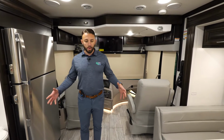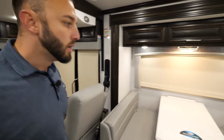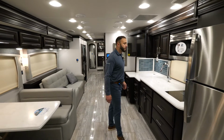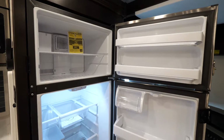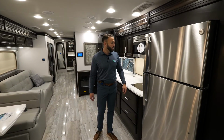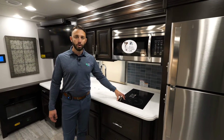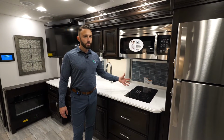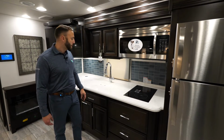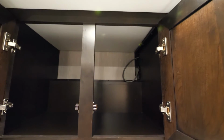Getting back into the living area of the 40F, it's going to be, again, very spacious because of that big full wall slide. You're going to have a good kitchen counter space over here. Again, your double top freezer, bottom refrigerator, residential refrigerator. You're going to have your nice convection microwave. You are going to have your induction cooktop. So a lot of electrical aspects, but again, still using the propane for the furnace and on-demand hot water heater. This is going to be featuring our executive dark cherry cabinetry as well.